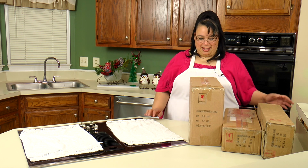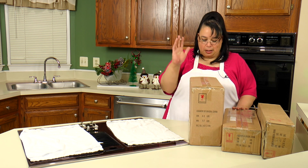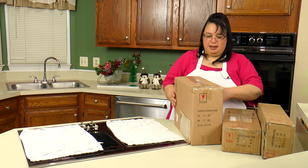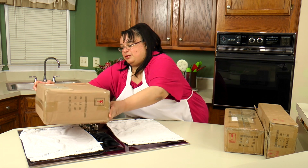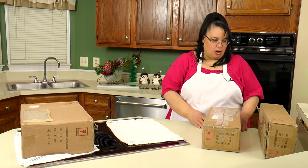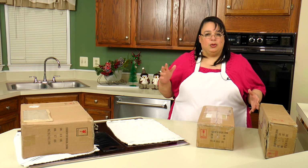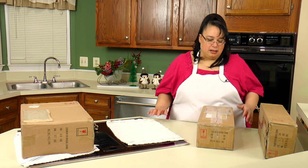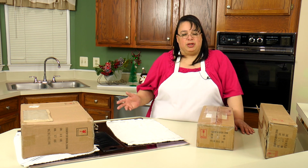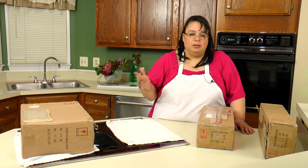So this is a regular, I believe it's an oval baker with a lid. And I have these things on here so I don't scratch my stove in the process. These are tart pans, and these are as is. I don't 100% know the process that they have as is. What I'm thinking, just based on how they're packaged, is they're basically returned. So if someone gets something and returns it for whatever reason, then it becomes an as is.